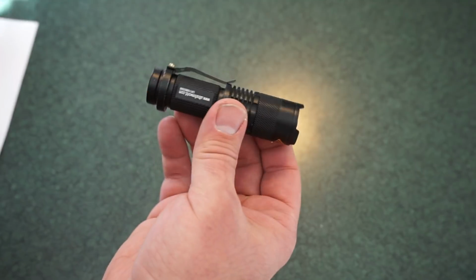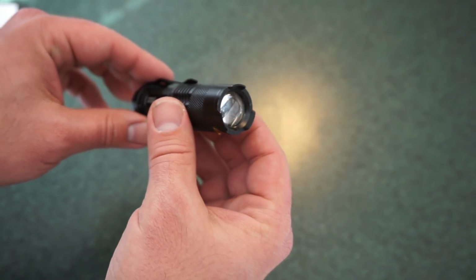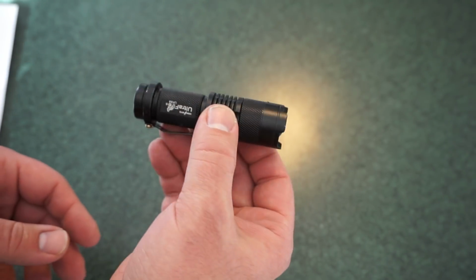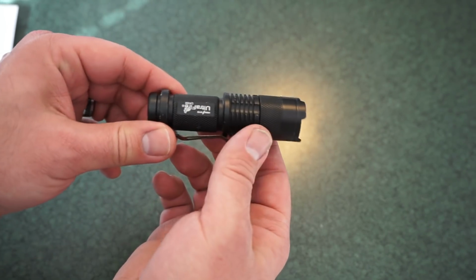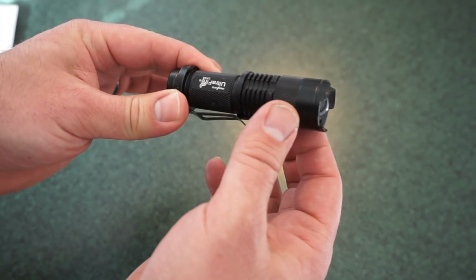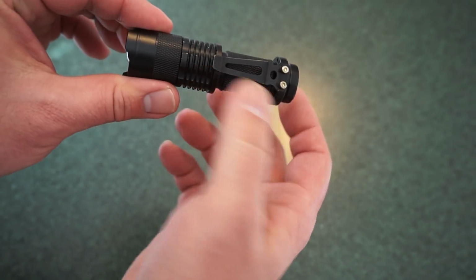I wouldn't necessarily call them waterproof, but they are a very simple design. They have a Q5 LED. I'm not sure if it's an actual Cree brand LED. The weight on it is only 2.2 ounces. It has an aluminum alloy finish, with kind of a blackened paint on the outside, or it's aluminum alloy material itself, and you just have a little pocket clip here.